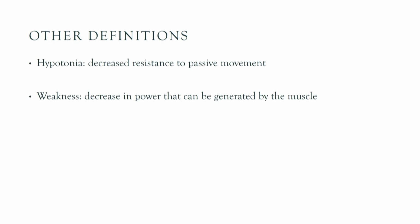So other definitions that are important to consider: if hypotonia is decreased resistance to passive movement, you have to distinguish that from weakness. Weakness is a decrease in the power that you're able to generate with your muscle, so it's more of an active process than a passive process. Infants that are weak will often be hypotonic, but you can be hypotonic and not be weak. You can have full strength of your muscle when you're activating it, but passively you tend to have lower muscle tone.